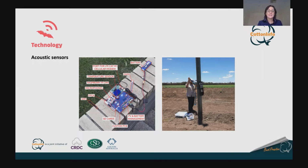The project's next step is to develop a visualisation tool for the data captured by the sensors, enabling growers to monitor the bird and bat activity on farm and relate this to biodiversity condition on farm and management activities such as natural pest control.